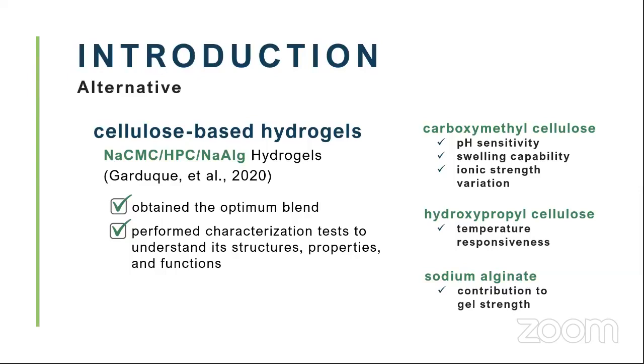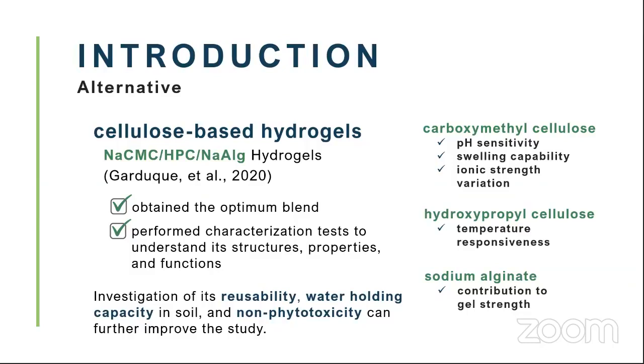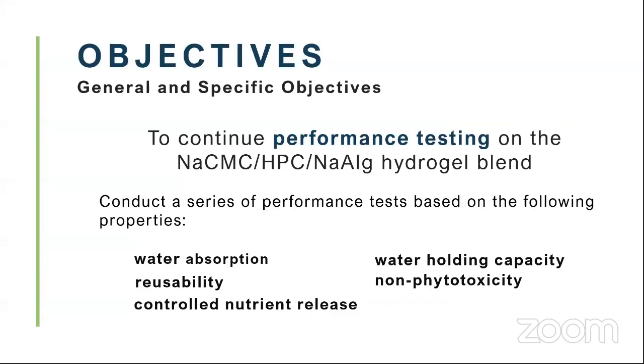Our recommendation back then was to investigate and further improve some additional properties that we think are relevant to the use of this hydrogel blend, such as reusability, water holding capacity in soil, and non-phytotoxicity, okay? That recommendation is actually the basis of our objectives for this study. Our general objective is to continue the performance testing on the hydrogel blend, and the performance tests that we conducted were the following: water absorption, reusability, controlled nutrient release, water holding capacity, and non-phytotoxicity.